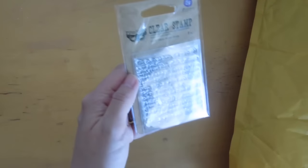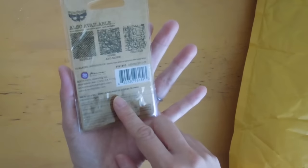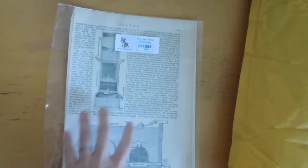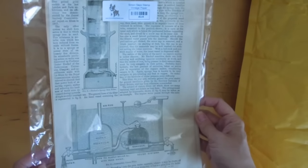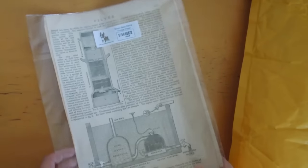Next one coming out here is a clear stamp from Prima Marketing, and it's just with quotes. The item number is 961893. So there's that. Just a postcard. I ordered some vintage paper. I think there's 5 sheets in here. Once again, it's because I wanted to create more of a vintage junk journal, so I thought I could use some vintage paper. I had no idea that Simon Says Stamp has those kinds of things for sale.